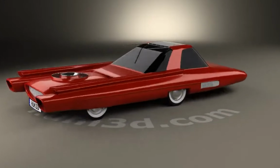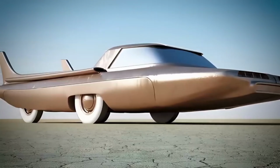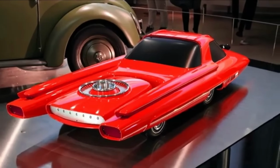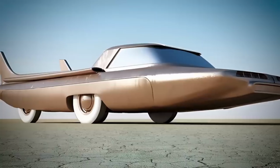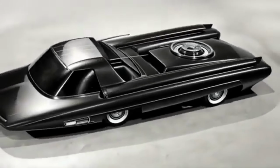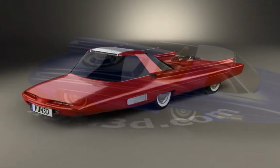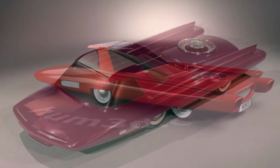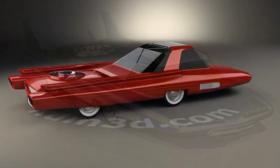The styling was pure 1950s futurism, long, low, and sleek with fins that screamed atomic age. The reactor would have been mounted in the rear, with lead shielding to protect passengers. Because apparently, a little radiation exposure was considered an acceptable trade-off for never having to stop for gas again. Of course, the Nucleon never made it to production. By the late 1950s, people started realizing that maybe, just maybe, putting nuclear reactors in family cars wasn't the brightest idea. But for a brief moment, Ford genuinely believed they were building the future of transportation. It was automotive optimism at its most gloriously naive.